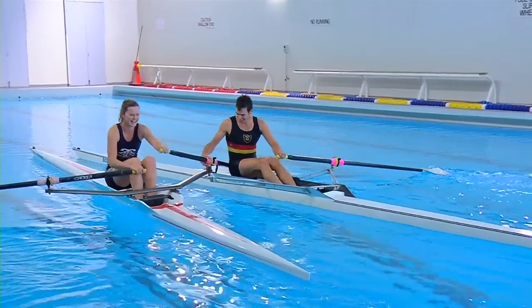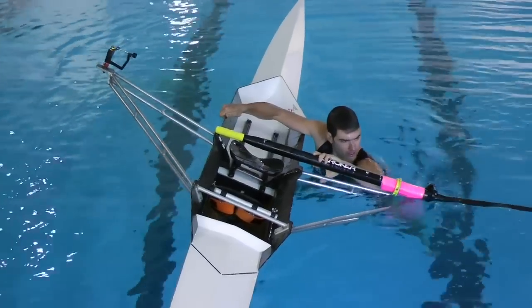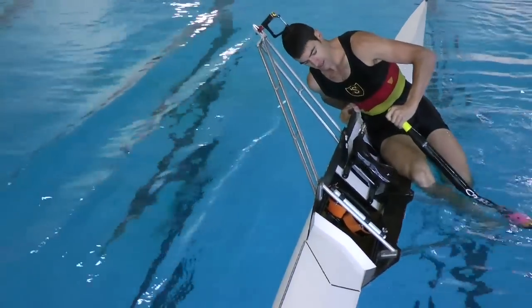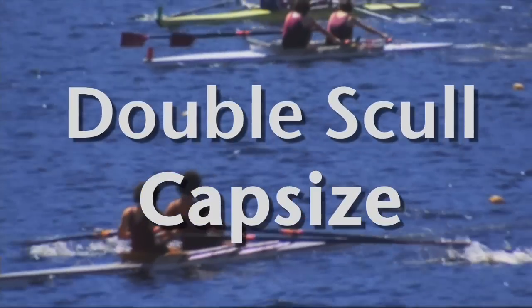If you're in a single scull and experience a breakage but have no other rowers or coaches in the area to assist, the cardinal rule is always to stay with your boat, because it will stay afloat a lot longer than you will. You need to stay with the boat so that you can take advantage of its flotation. You can also lay over the top of the boat to get out of the water, particularly if it's cold water.